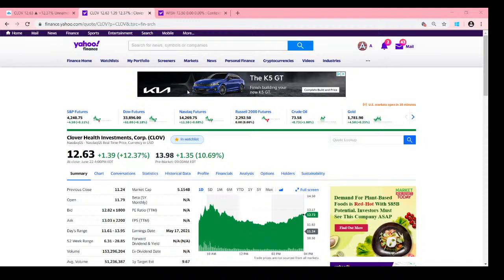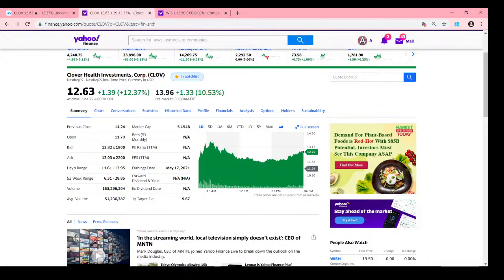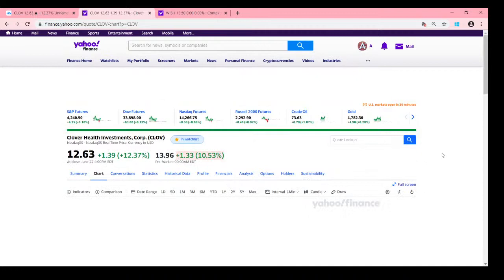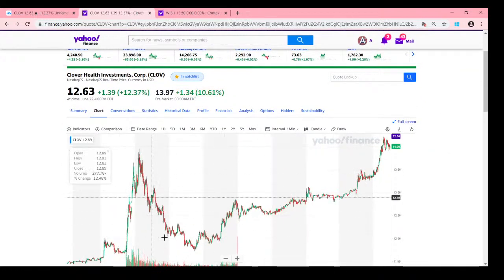I'm not sure if you are from this channel or from outside, but again, we have been talking about Clove since yesterday, and yes, look at the chart today. Clove is up almost 10%. Yesterday when Clove went all the way, and we made a warning in the morning that Clove is going up, then it came down. We know it came down around 12, 11.6. I talked about it. I said, okay, wait for the dip, wait for the dip.